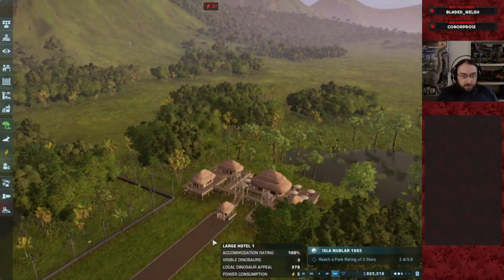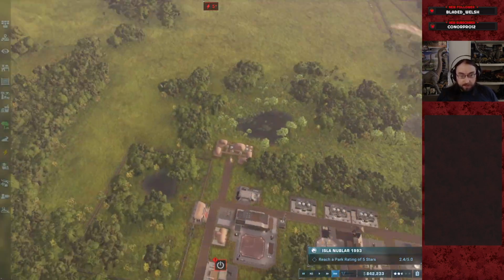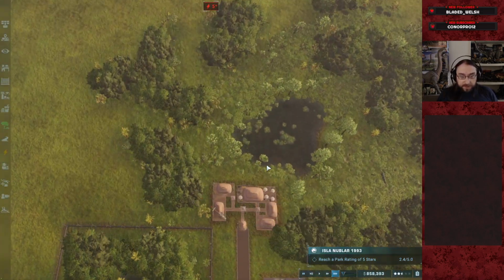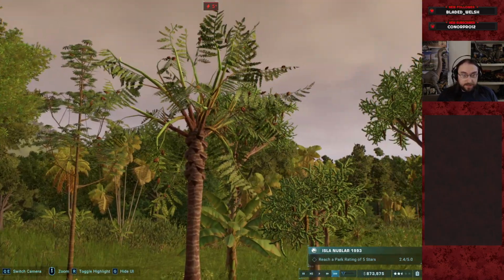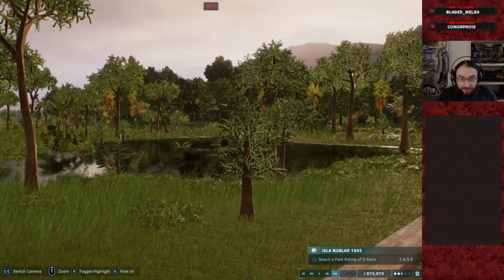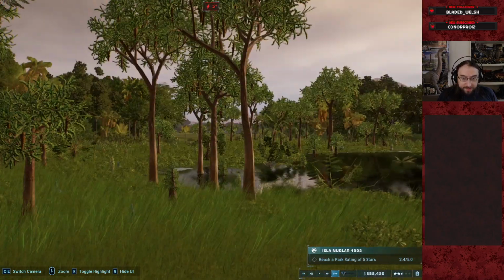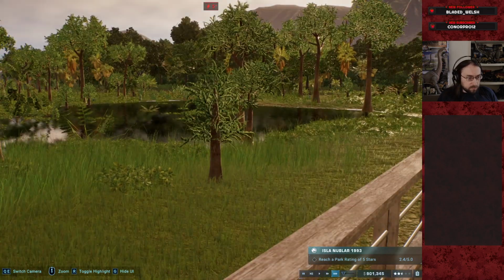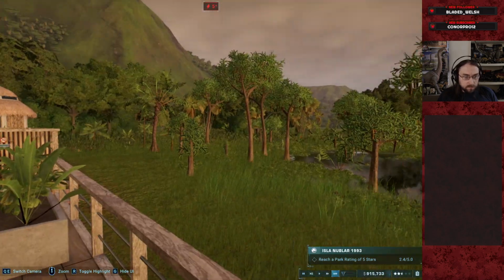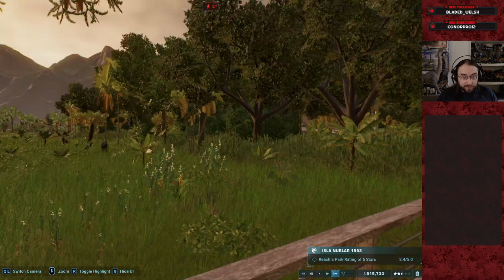Got our first large hotel in, and I've deleted the small, redone some stuff here. Put it over here, that way it's on a nice little lakefront view. Nice, prehistoric looking kind of lake. Yeah, I guess you've got a few different cameras you can look at.